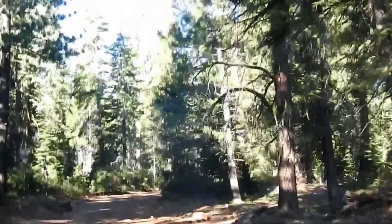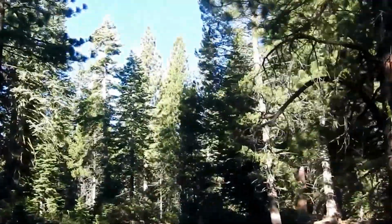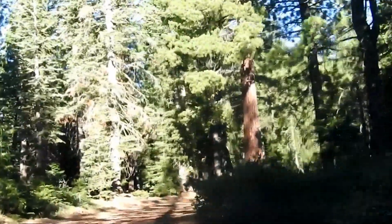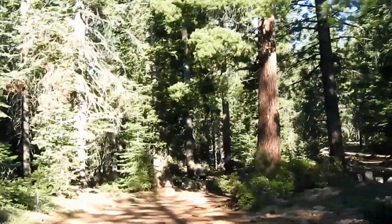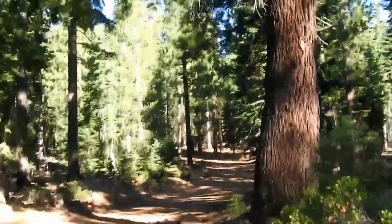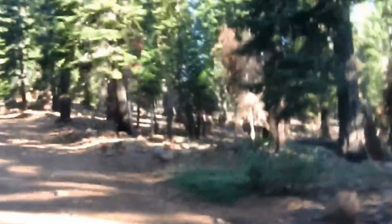I'll have the cam ready if I see Sasquatch, but I'm out of here for now. You get the idea. Creepy, secluded road in the middle of the forest. There's even, on some websites, there's warnings. Bring radios, bring water. This is a boondocks type of place. And they weren't kidding. It is the boondocks. Miles and miles in the middle of nowhere.